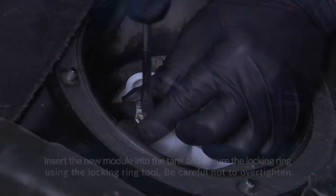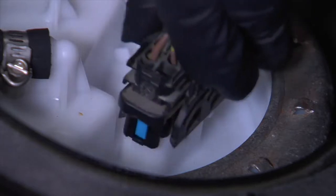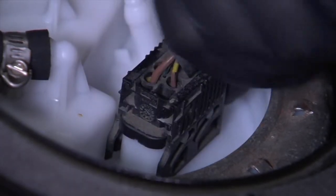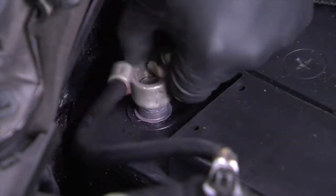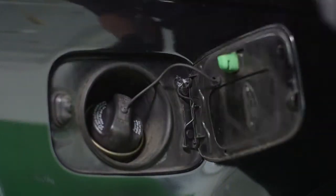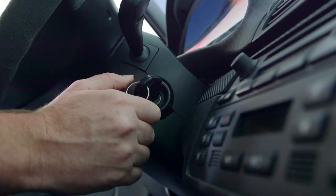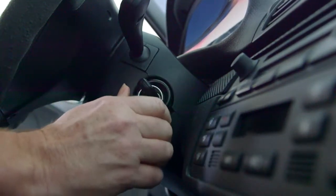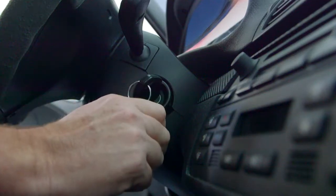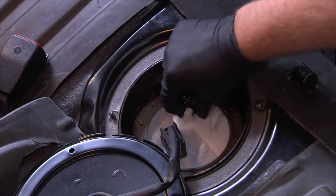Then, reconnect the fuel hose and emission lines. Reconnect the electrical connector. Next, reconnect the negative battery cable and tighten the gas cap. Then, build the pressure into the lines by turning the key to the on and off positions. Perform this task at least 3 times and then attempt to start the vehicle. Check for leaks around the fuel tank area.